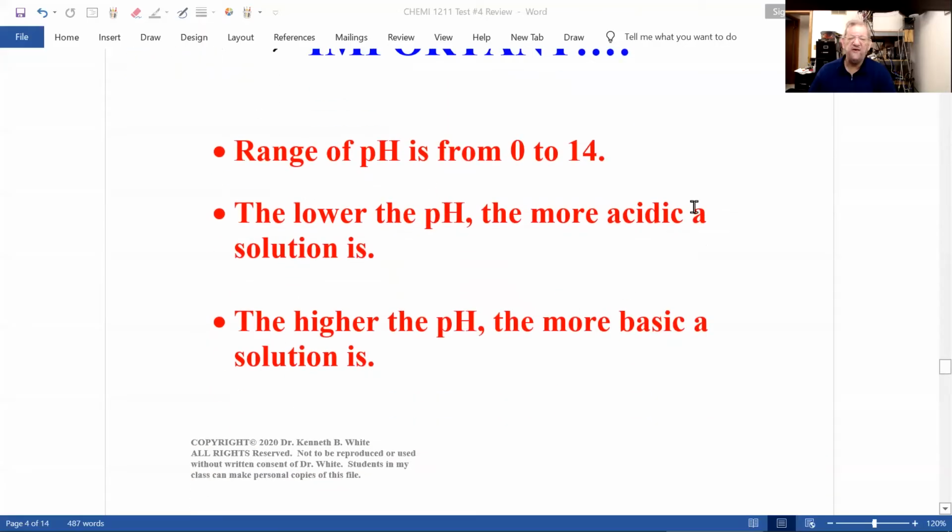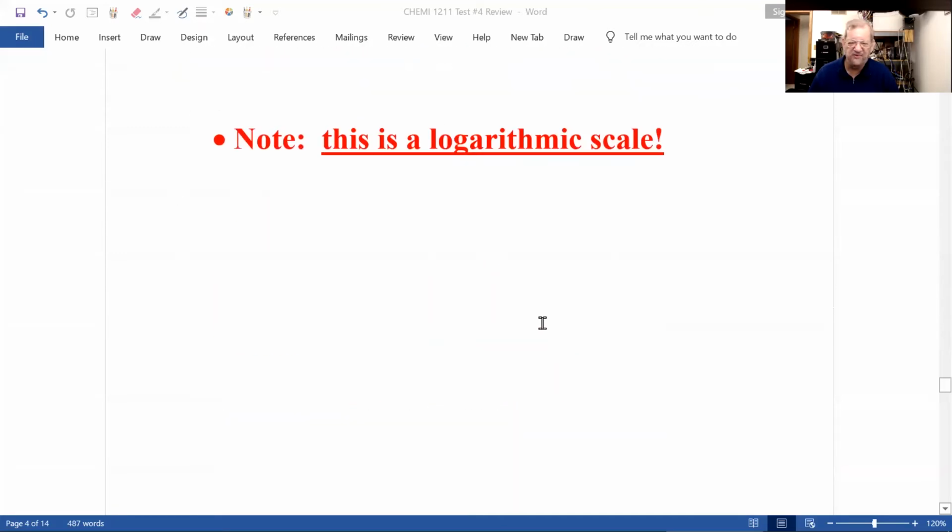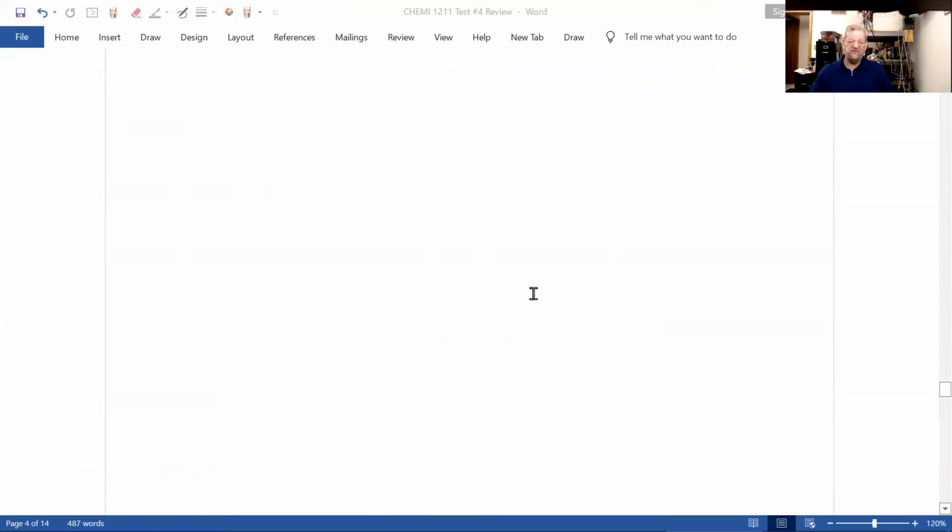Now, the pH is from 0 to 14, never lower than 0 or more than 14. The lower the pH, as I just mentioned, the more acidic a solution is. The higher the pH, the more basic it is. It's a logarithmic scale, which means each number is a power of 10. I won't ask that on the test.